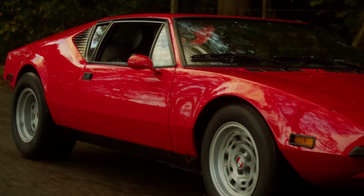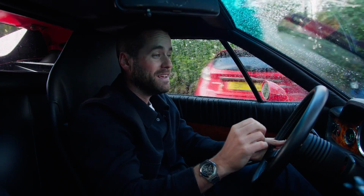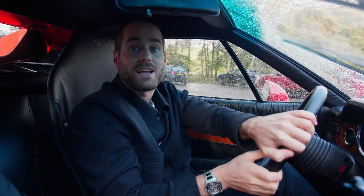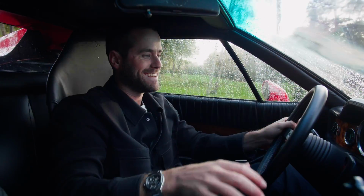Tom, have you ever driven a Tomaso? Nope. This is a first. I've never even sat in one. I could probably count on one hand the amount of these I've actually seen. Yeah, it's very rare. You probably haven't driven one of these V8s before because it's an American V8. I think it's not the Windsor, it's the earlier V8. This is Cleveland. Strong chance you've maybe driven one before.